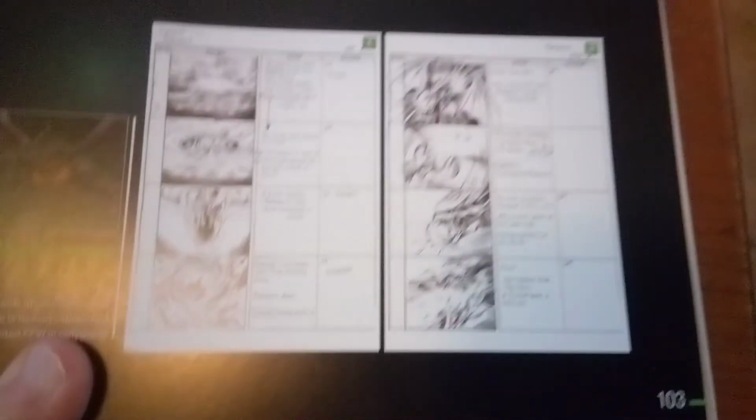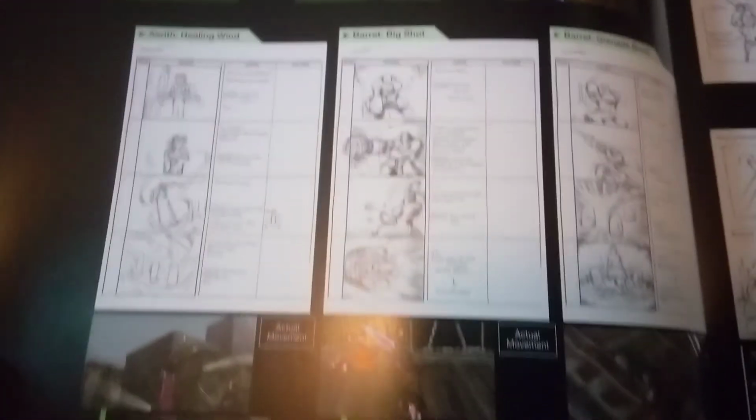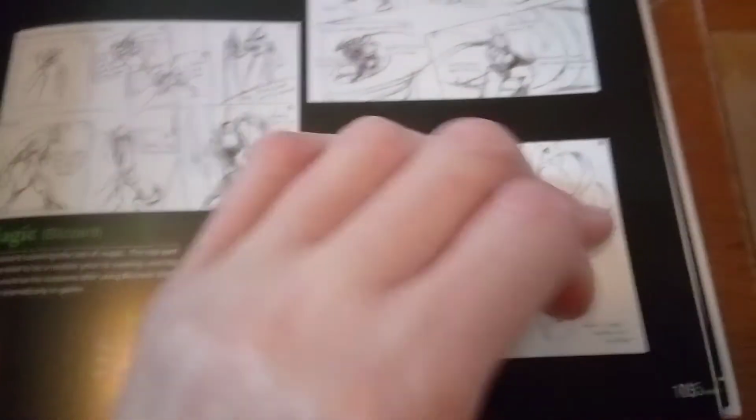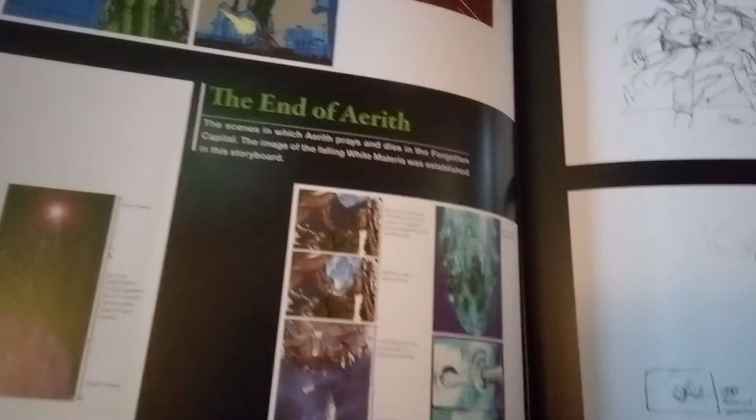This is cool right here. It shows the animation of how the summons come out. That's really cool. Limit break storyboards. Yeah, this game has limit breaks, which is really nice. It's like a special attack, I guess you could say. That's really cool. You can tell they really thought this out when they made this game. Spoiler right there. Be warned.